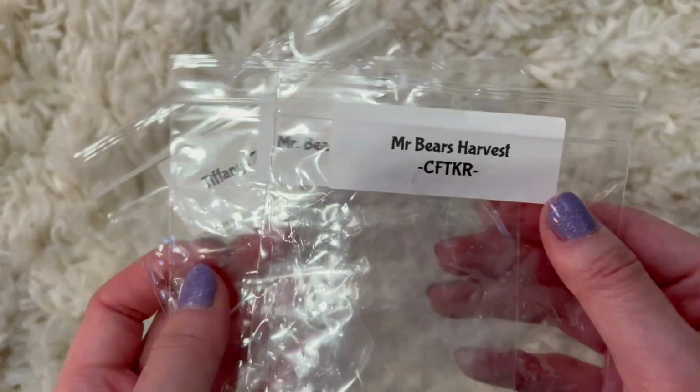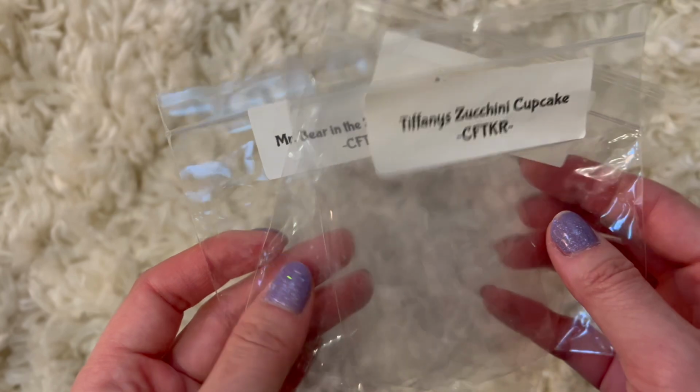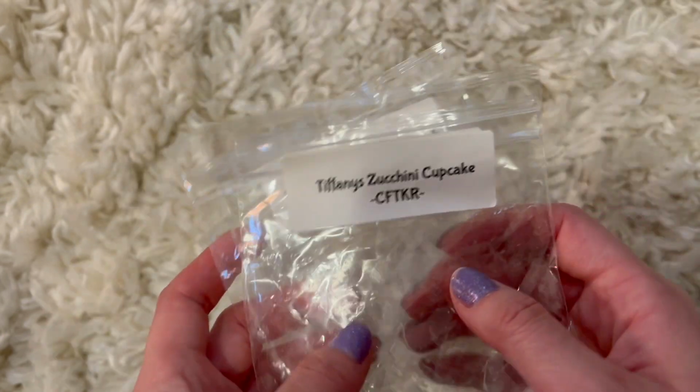Three candles from the Keeping Room samples. One is Mr. Bear's Harvest, one is Mr. Bear in the Zucchini Patch, and one is Tiffany's Zucchini Cupcake. Can't go wrong with Mr. Bear blends or zucchini blends, so I have a feeling I liked these all. I can't really remember because they were just samples, but those bakery scents from Carol I really enjoy.